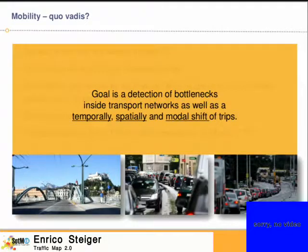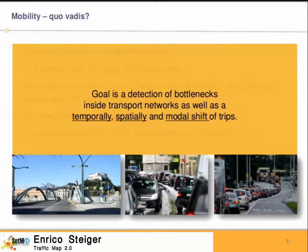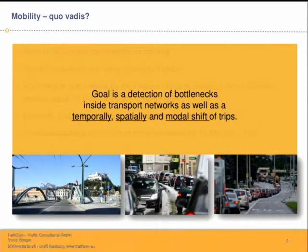Steadily increasing. So one consequence is that the roads are being highly frequented during the next years, and there are a few interesting statistics, for instance from the Federal German Office of Statistics, saying that every German spends about 70 hours each year inside traffic jams. So the economy loses about, I think, 90 billion euros each year.